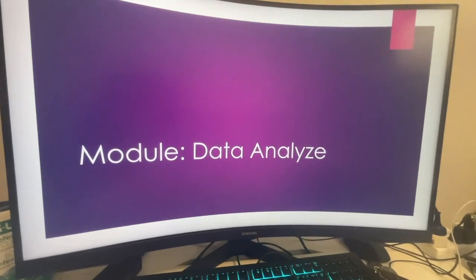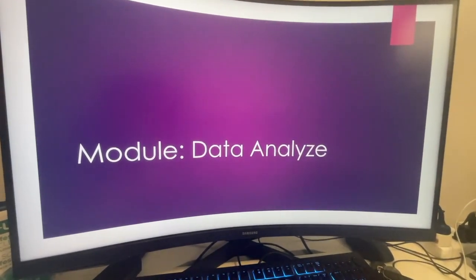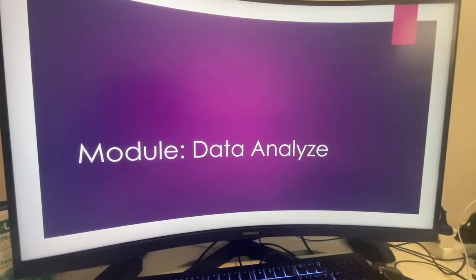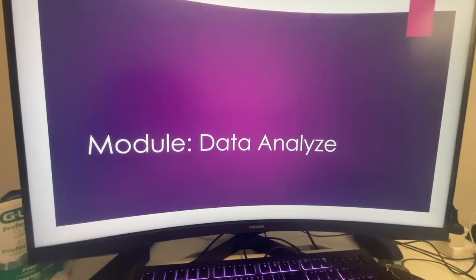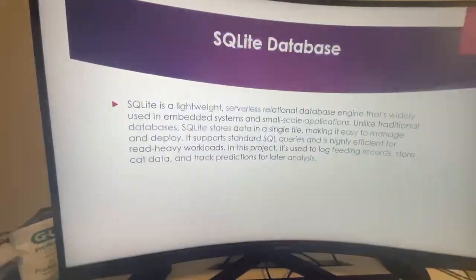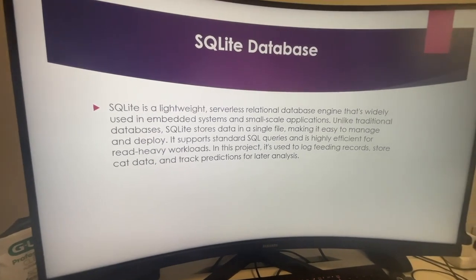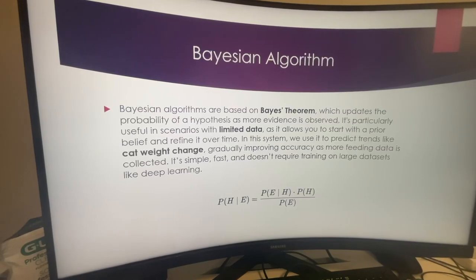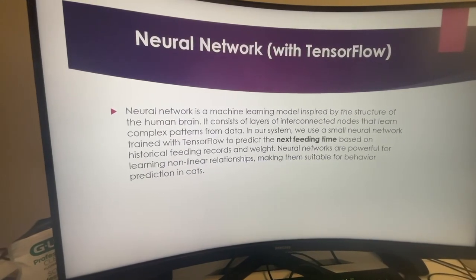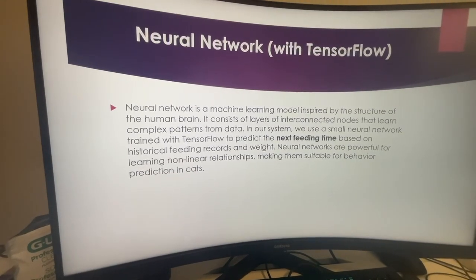The analyze module will receive data through Wi-Fi from the Arduino board. The message will contain the result of the cat identification, the weight, and the time we released the food. The Python script receives the data, stores it in a SQLite database, and then uses a Bayesian algorithm to estimate weight changes. We also use TensorFlow to run a neural network that predicts the cat's next feeding time based on the history data. By doing so, we can start predicting with a small amount of data and keep updating the model.